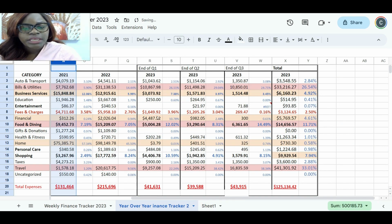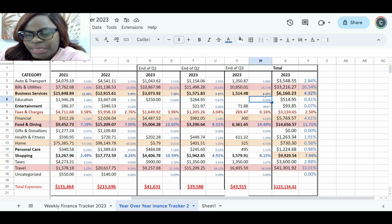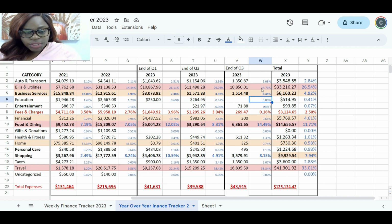And we are only going to focus on my Q1, Q2, Q3, and total for 2023 so far. I won't be going necessarily line by line on how much I'm spending on everything. I wanted to have a good look and understanding of how I am trending, right? Because sometimes when you're just sitting at home looking at your finances and you don't have everything on paper, it becomes really easy to think that you're either overspending or underspending.